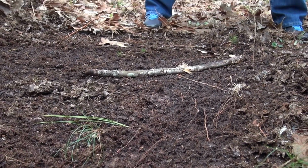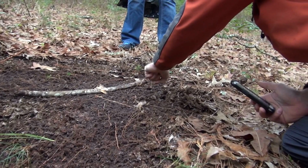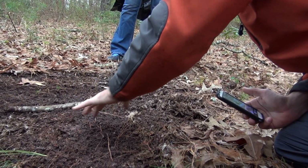We also have a lot of coyote that move in the county. They're all over the place. Okay, look here. This almost looks like a raccoon. So you've had multiple things.